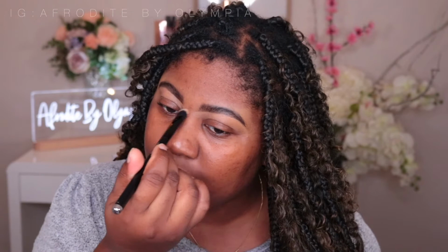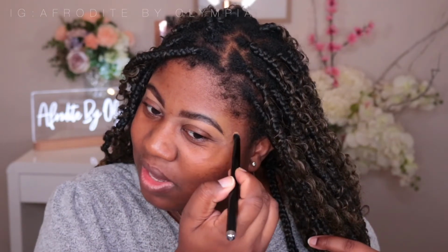Okay, and there we have it. I am a brows before... I was gonna say brows before hose, but it doesn't quite work like that. I'm a brows before foundation kind of girl, and often I will do this first.